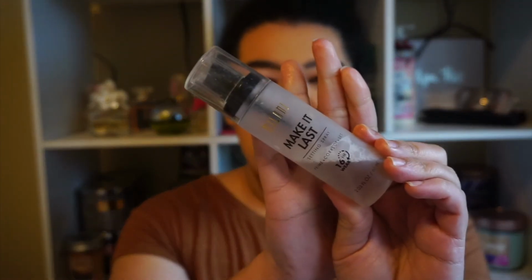Setting spray, and that is the Milani Make It Last setting spray. I am a big fan of the Urban Decay All Nighter setting spray and their De-Slick setting spray and MAC Fix Plus, but this one is really good too. I'm going to spray some on. It has such a pleasing smell, and it's affordable. I think this is like $8, so it is the most affordable setting spray I have in my collection right now, and I love it so much. As you can see, I have used up quite a bit.